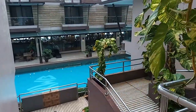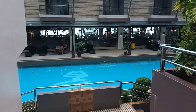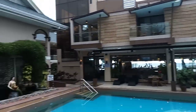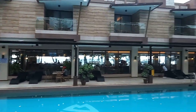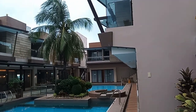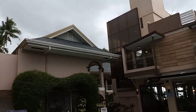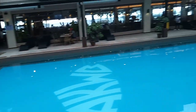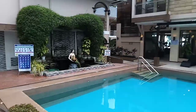We now have the pool here. This is the pool area. You can actually see this pool area from the restaurant if you dine. Even if you're just having your time at the beach, you can come to the Eterias or the restaurant here at Villa Tomasa Q. There are still accommodation rooms there facing the ocean view. And this is the pool area, two sections. Now let's proceed to the restaurant.